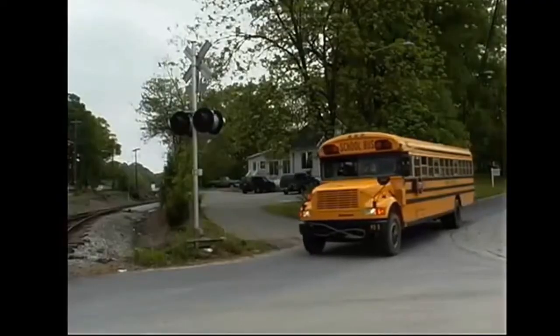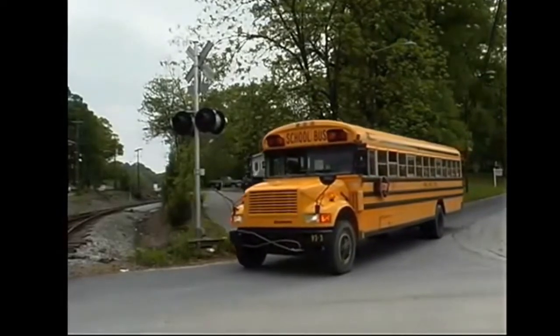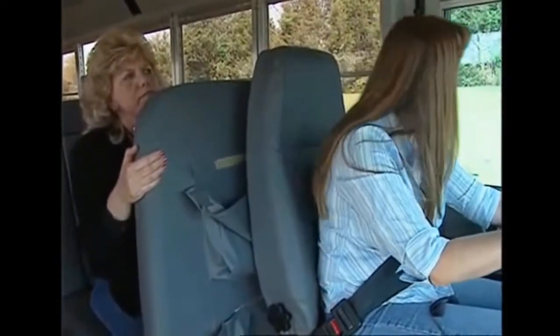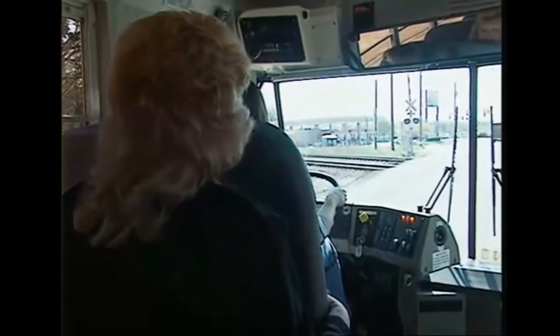Obstructed views can prevent drivers from seeing down the tracks at stop lines. Sometimes it's a matter of inching up past a pole or tree. Let's see what this school bus instructor recommends to her new driver. And this is where you have obstruction and you will need to rock and roll. Listen and proceed.